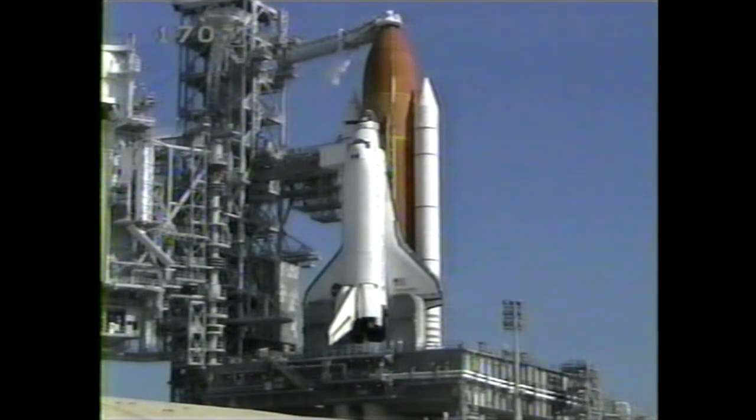CBD. Okay, 996, adjust your fuel cell loads between 250 and 290, please. CBD, copy. All personnel air to ground one, discontinue all non-mandatory LDB traffic for the remainder of the count.